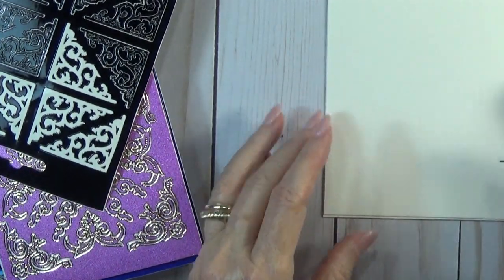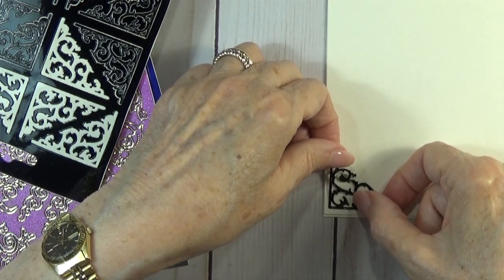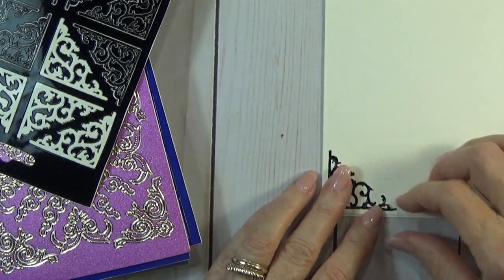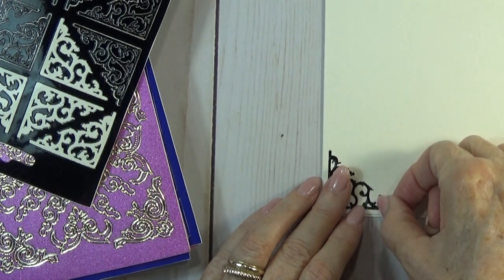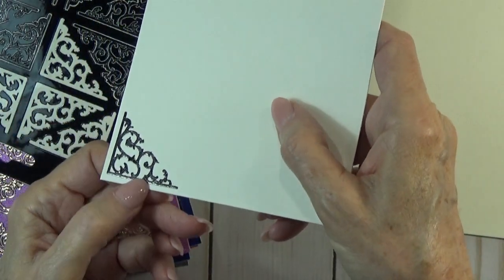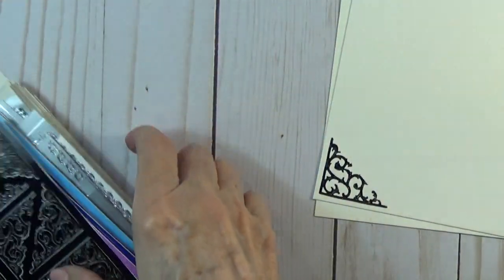And on the corner of a piece of paper, pull up this bit just a little bit and raise it. There we go. So, isn't this just delightful? And it's shiny, and it looks like it's embossed. It looks like it's been embossed. Isn't that something? Delightful. So, these will be coming to my Etsy shop.